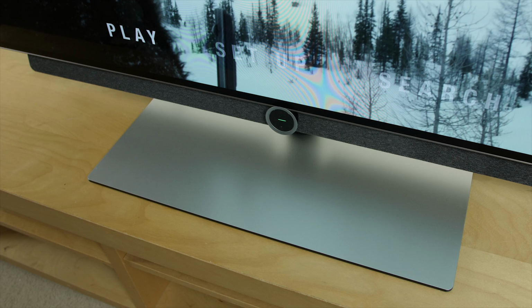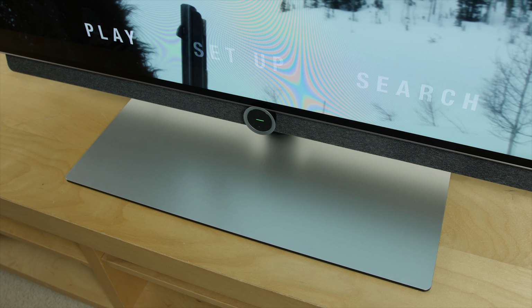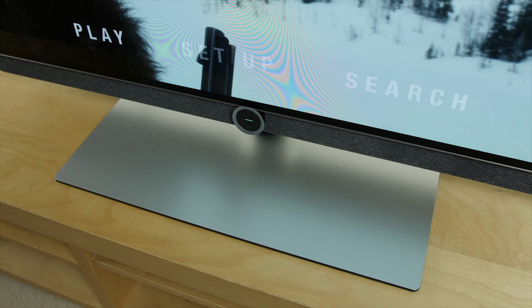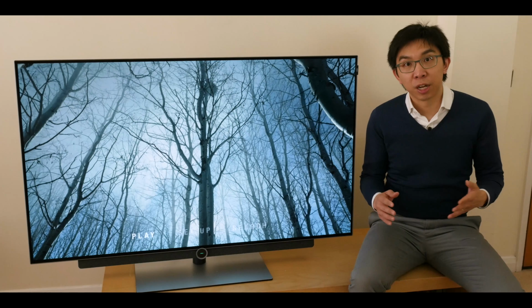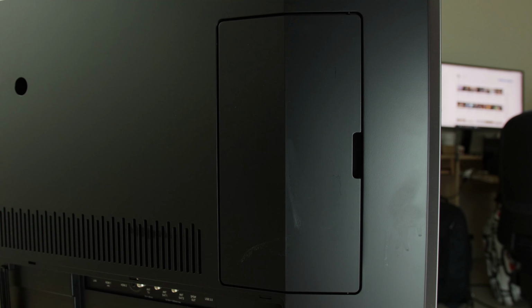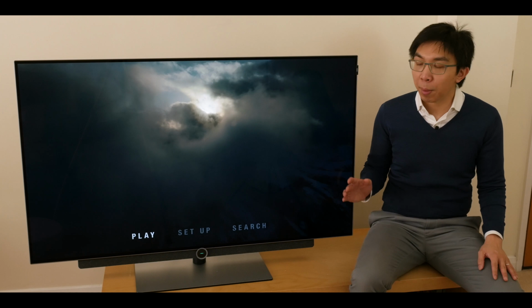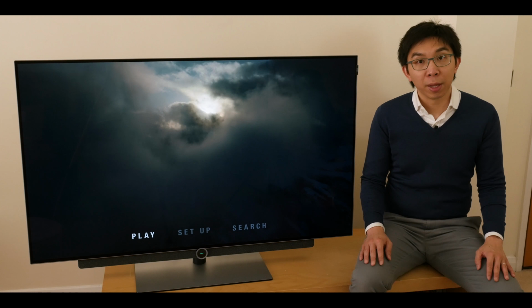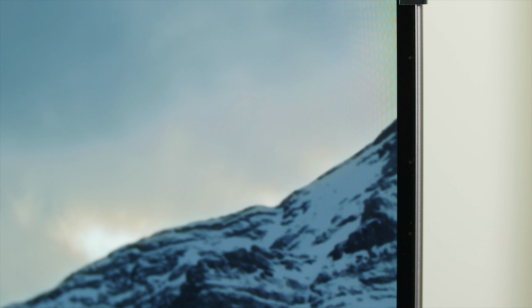The tabletop stand, constructed of full metal, is heavier than DJ Khaled before he joined Weight Watchers. Build quality is superb. There are a number of thoughtful touches, such as the swiveling capability, the connections door that's held closed by magnets, and a rear cover to maintain a clean look. The OLED panel itself is supremely thin and cased in a gunmetal grey trim, and there's the trademark Loewe tag that clips onto the top right of the screen.